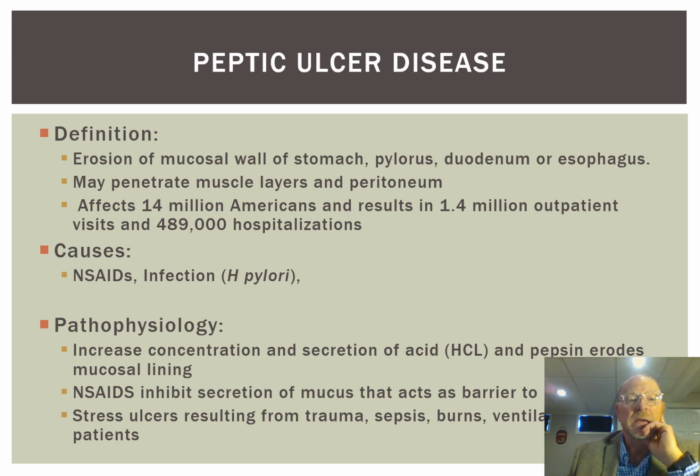So look at these, significant number, 14 million patients every year are hospitalized that have peptic ulcer, and close to 500,000 that are hospitalized. So good chance that you're going to see GI disorders in your patients in the hospital.